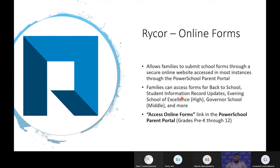Now, again, the online forms link is available through the parent portal. So you have to have a parent portal account to get to Rycor. Once you do get a parent portal account, you can get to Rycor from any browser, so the browser on your phone or the browser on a computer. That's because Rycor is not available on the parent portal app. So that is something that's good to remember.